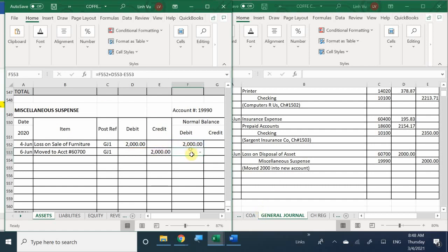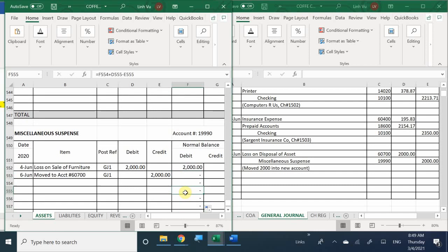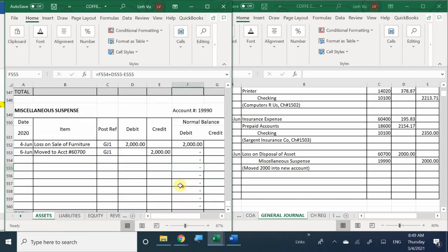Okay, and of course we will be using the miscellaneous expense account, so go ahead and drag down that formula if you have it. Don't drag it down to the gray. The gray is going to be your total balance, so go ahead and just pull that formula down to the very bottom of the table, not the gray part. All right, so here we are. We have 0 in the miscellaneous expense, okay?